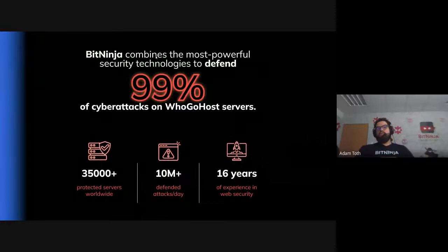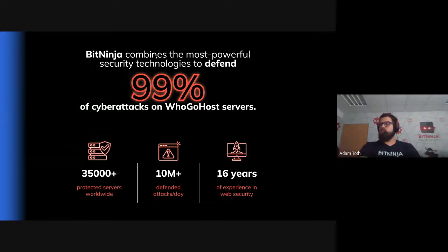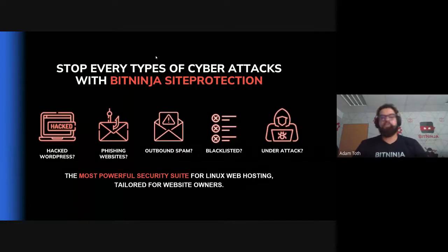On a server level, Bitninja provides protection against 99% of cyber attacks for the Whogohost protected servers. Apart from that, we thought it would be great to increase the protection on a website level as well. What type of attacks might happen against a website? You can get WordPress hacked, for example, or another CMS type hacked. You can get phishing content on the website. Your websites can send outbound spam. You can get blacklisted by search engines, and you can just come under attack.